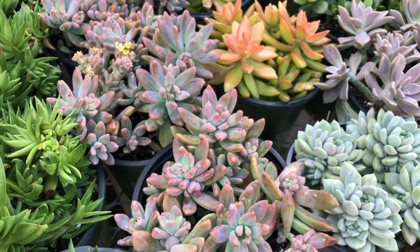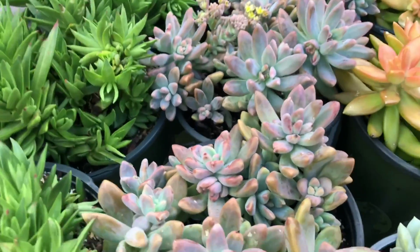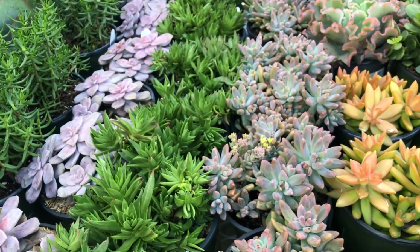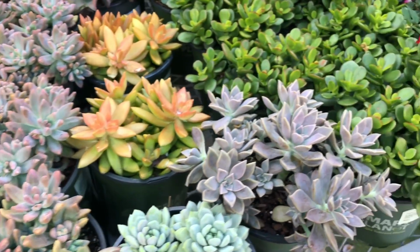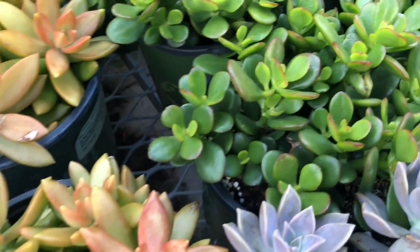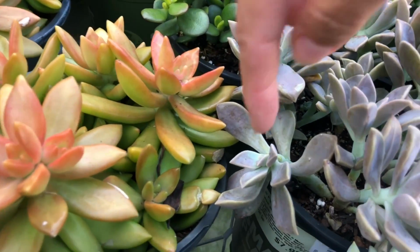These have beautiful coloring. These, I think, are blue something. Graptoveria Blue Pearl. That's Graptoveria Blue Pearl. This is Cideria Lilac Mist. This is the other ghost plant. That's what it's gonna say on there. This is the one that I have. I have both of them, but, you know, the gray colors.